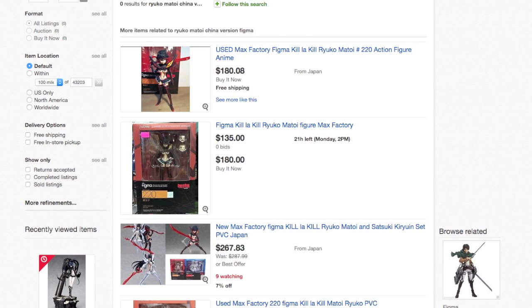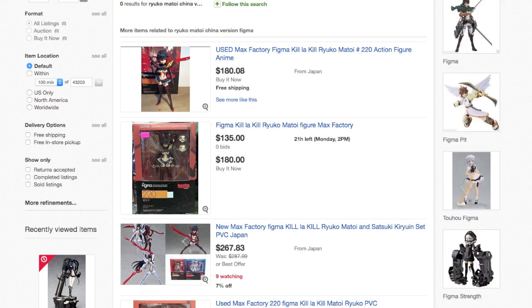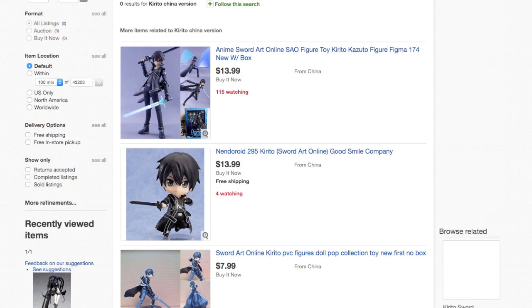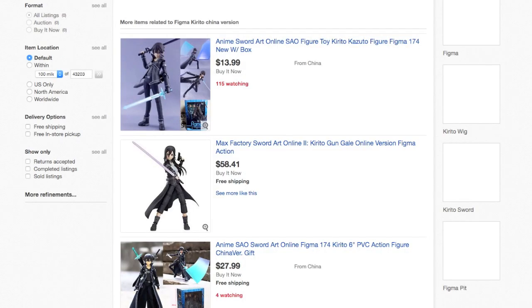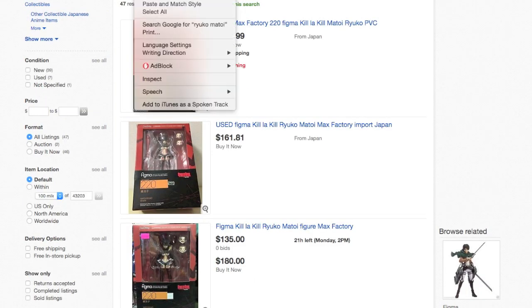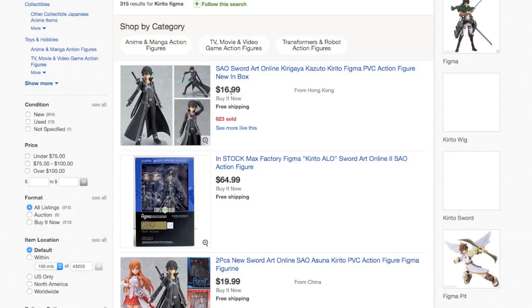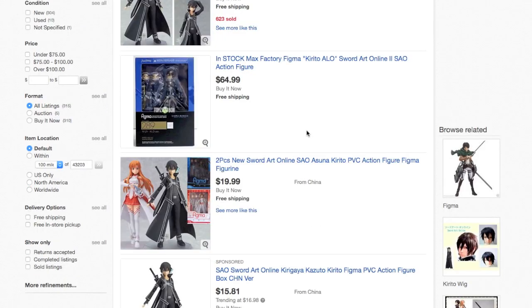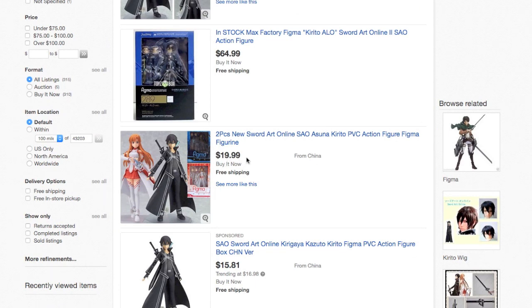Let's see what the prices are supposed to be so I can show you. So, wow, look at that. The first thing that comes up, 623 sold. It's a bootleg. This is why it's got that price. It's supposed to be in the 60s. Remember what I was telling you about the two for under 40 bucks? Look at that shit. From China. From China. Don't be fooled.